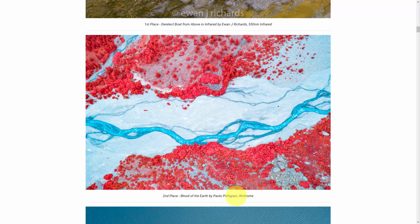This shot was done with an IRchrome filter from Kolari Vision. The IRchrome filter is a dual band filter that allows you to capture a shot without having to do a channel swap or channel mixer later in post-production. And what it does is it captures a slice of light in the infrared and red light, and then it also has a second band that it captures in blue. And what this typically allows is for you to capture a blue sky.